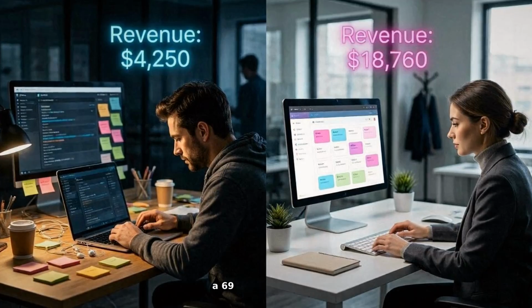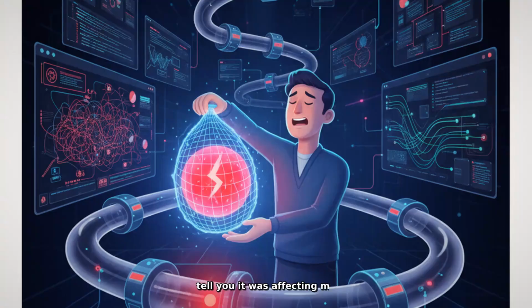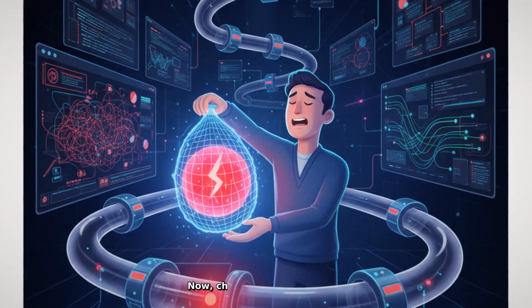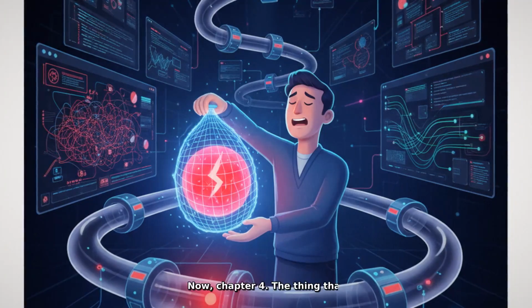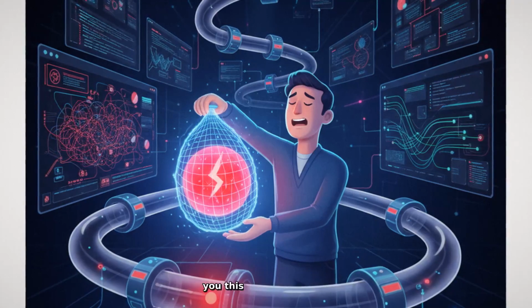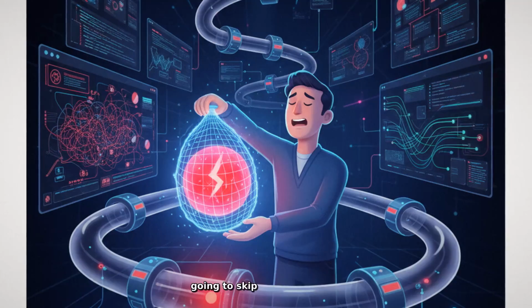That's a 69% jump. And my stress level, which I can't put a number on but I can tell you it was affecting my sleep, dropped significantly. Because when your systems are running, you stop carrying the cognitive weight of remembering everything. Now, Chapter 4. The thing that almost broke everything. Because I promised you this part and I'm not going to skip it.